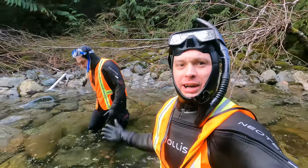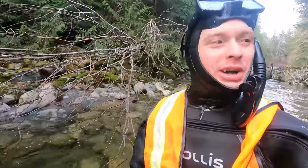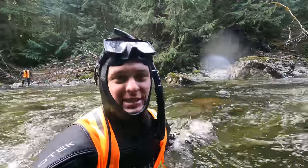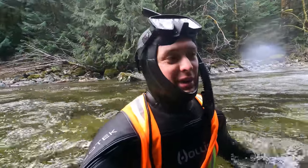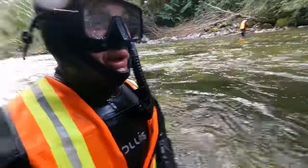So Martin here had a spare snuffer bottle and he gave it to me. Woohoo! Now let's start again. Oh, that's disappointing. But I gotta say, it's really fun finding them because it's like a gift. So with that out of the way, let's find some gold.